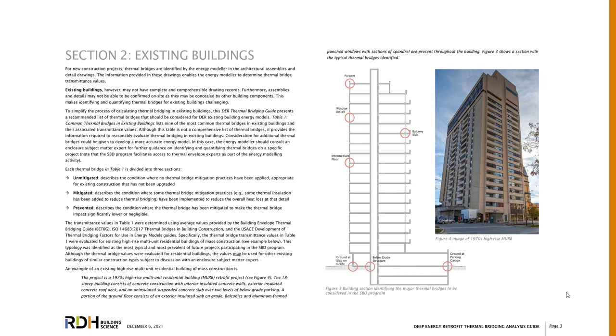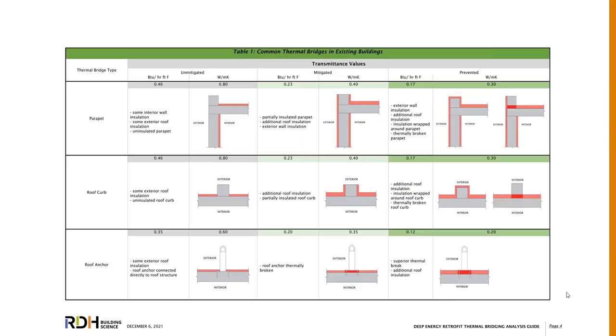So this is all information that is presented in section 2 of our guide. It goes in again into a little bit more detail, so you can read that for sure, which will set up for the next section, which is the table, our table of thermal bridges, which is the catalog of the main bulk of the work that we've done.